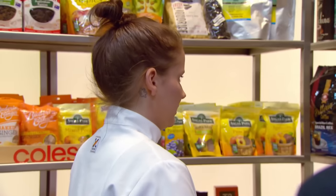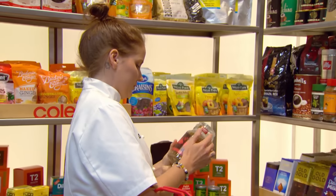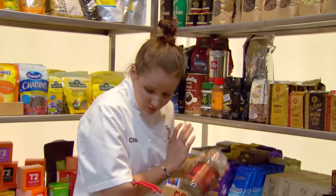Shannon tells me that a lot of professional chefs actually use instant coffee because it's easier to dissolve and you don't have to sift it, and you still get this big, robust flavour. Velvety and rich. Yep. So I choose a really rich instant coffee.